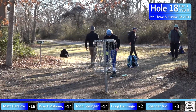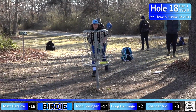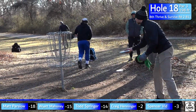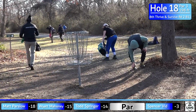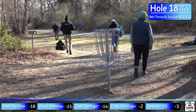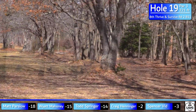Spencer with a nice birdie as well. Wyatt keeping up with Matt. Man, I know it's just the angle we had right there, but it sure did feel like he was intentional and correct to put a little angle on that putt and use a little bit of what were his left side chains. I don't know. I could be reading too far into that, but I'm going to call that an adjustment. And not a bad adjustment to make.